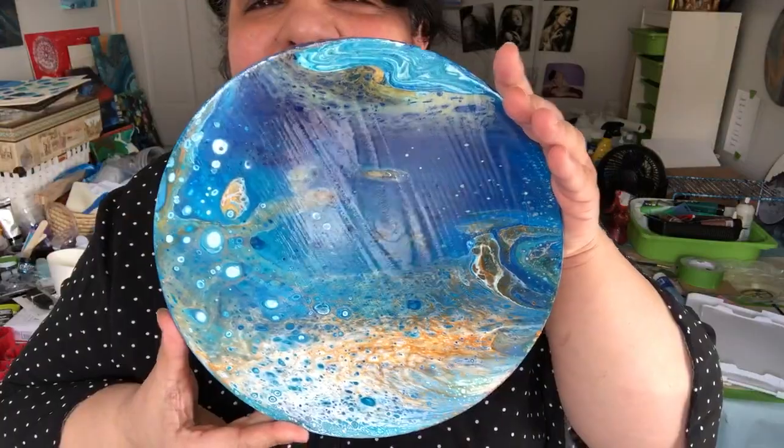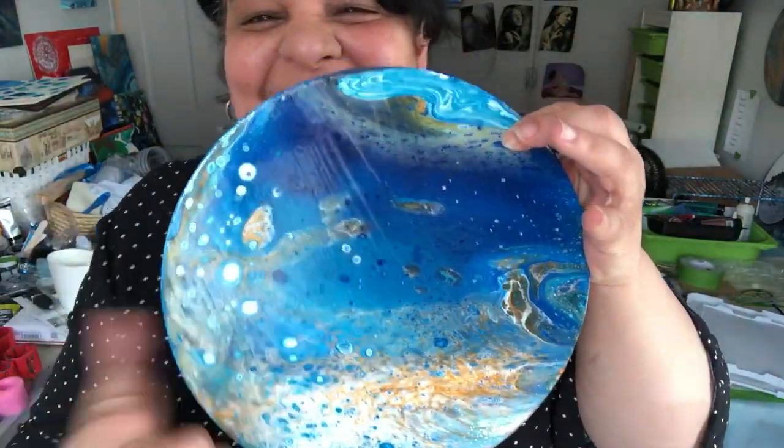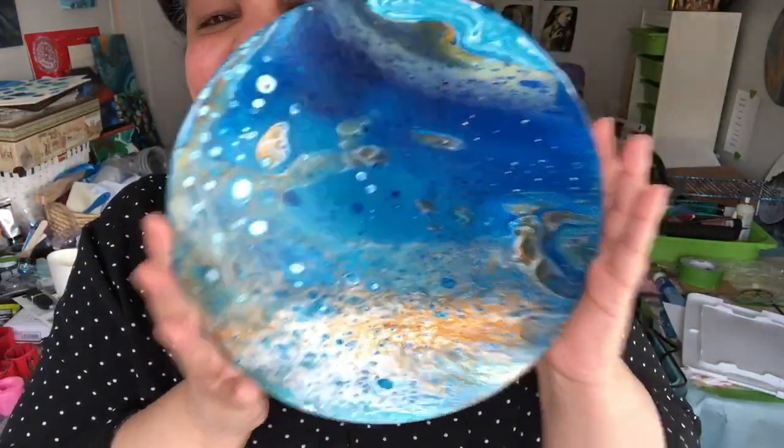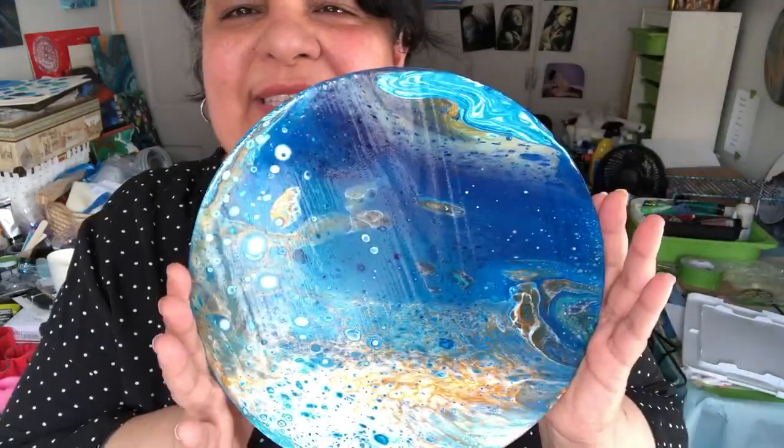Okay, and now I just want to show you some of what is still available. This one is called Turtle Sea. It looks like these turtles are here. I don't know, they look like turtles to me, so that's why I'm calling it that. And I'll put a hook on the back and it'll be ready to hang.